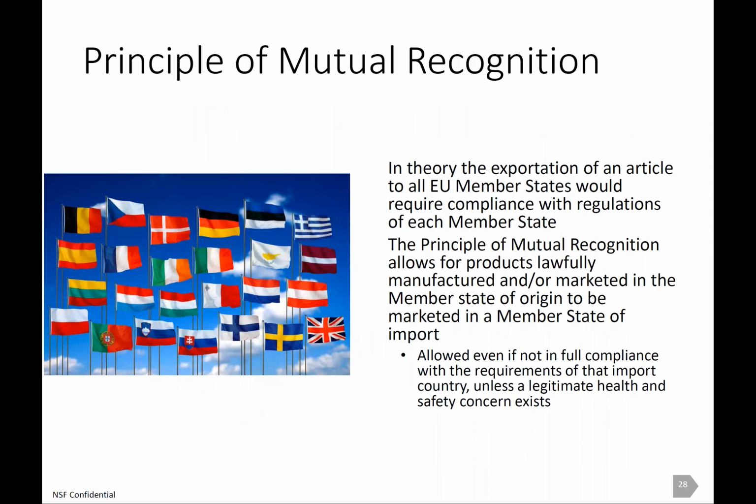So if one is exporting paper and paperboard to the European Union, one can show compliance to the German national legislation. And because of the principle of mutual recognition, that compliance will be accepted by the other member states of the European Union.